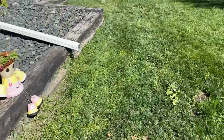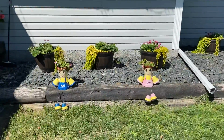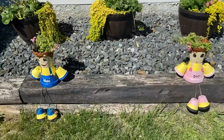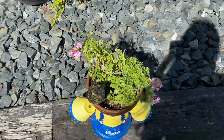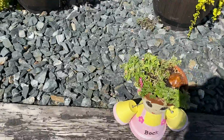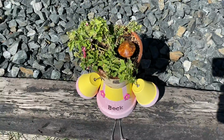Here in the front of the house, I just have some flower pots. So these ones say Nate and Beckett on them for us. And they just have the same pink verbena in them. They're just not blooming a huge amount right now, unfortunately.